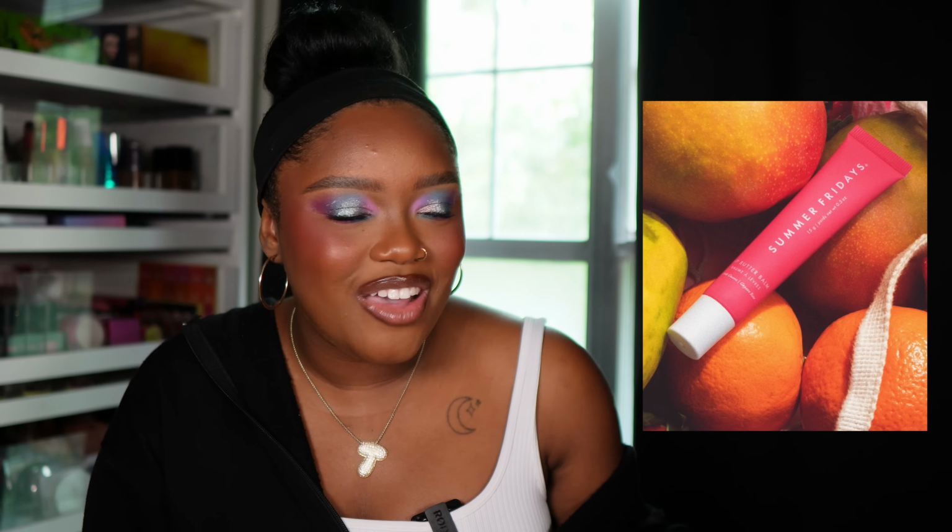I am really excited about this shade. It's gonna be a really pretty light pink, perfect for summer. I hope that this smells delicious. I feel like Guava is this year's fruit. I feel like last year it was cherry. This year it's Guava.